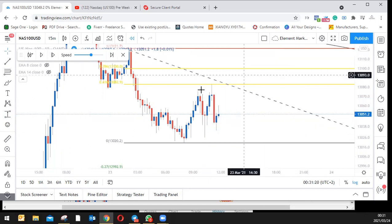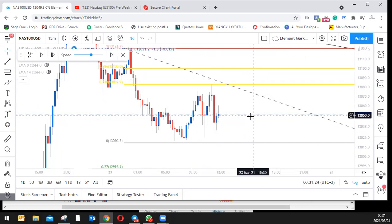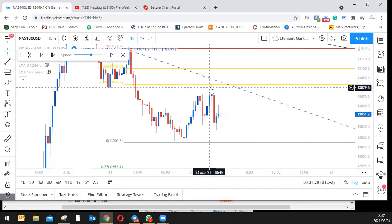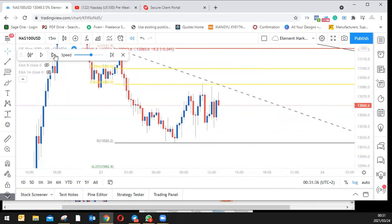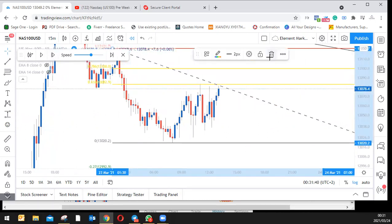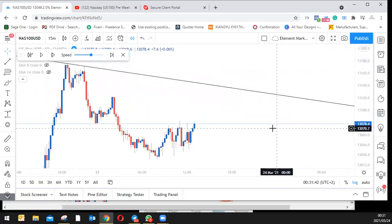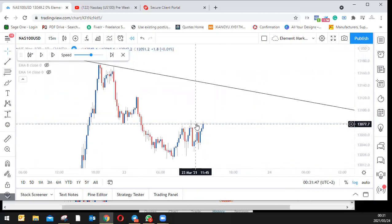That would have been a good scalp trade, but that's if you squeeze every little pip out of this position. So yeah, not a great trade, but I was getting in, and obviously I got stopped out. The market went against me, and the market kept going into my first direction that I anticipated would happen, and I was then stopped out, and then I just waited.